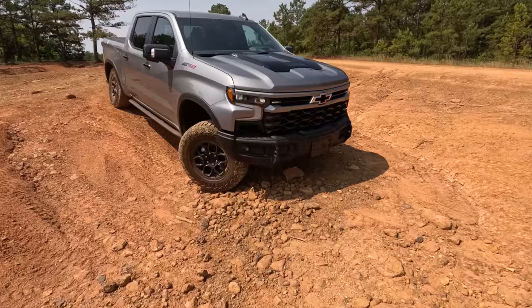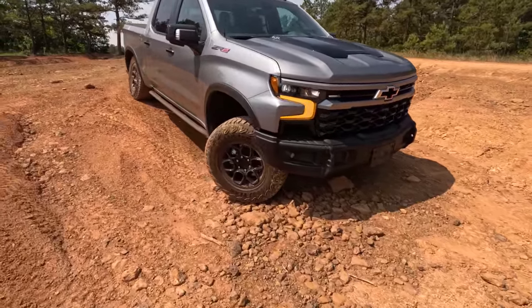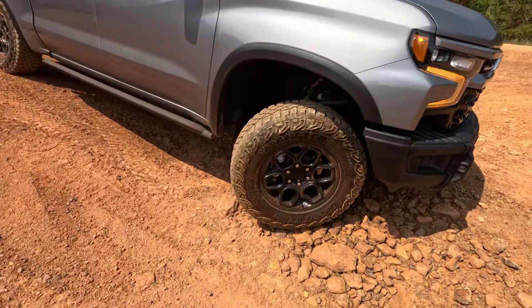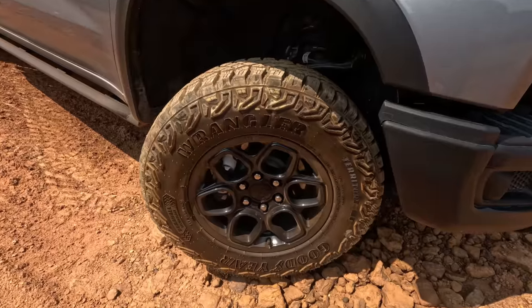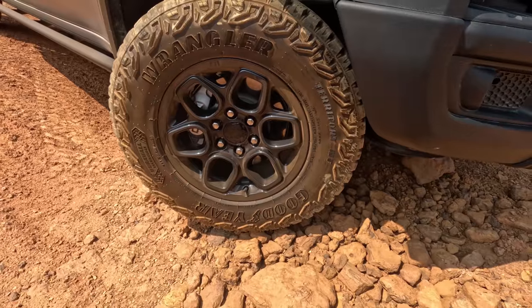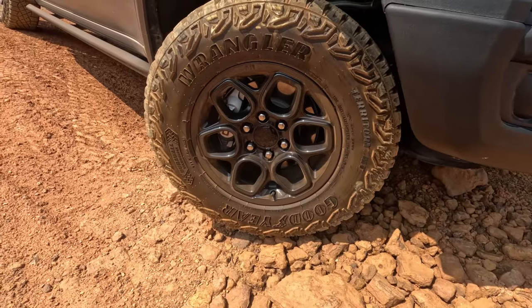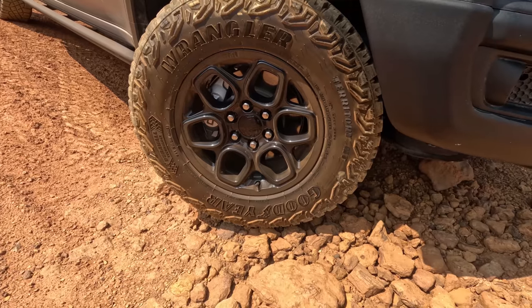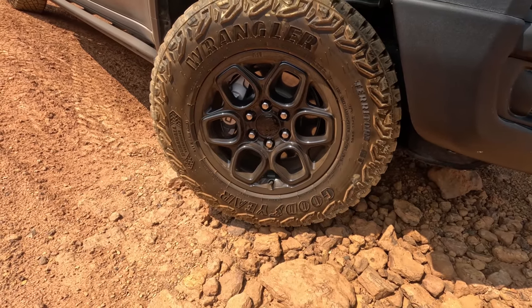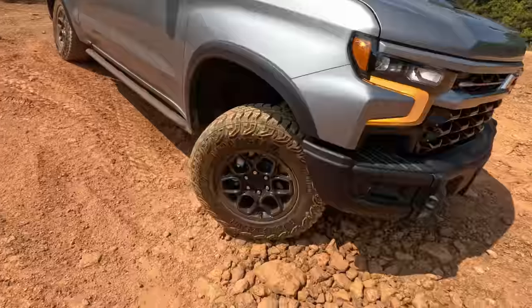We get underbody skid plates all the way back to the transfer case. We get these 18 inch black wheels wrapped in Goodyear Wrangler Territory MT tires. You can see Durawall technology, so they are quite hefty and meant to take some abuse when it comes to off-roading. And these are, I'm looking for the tire size on them, 275/70R18. So yeah, they are 33 inch tall tires.